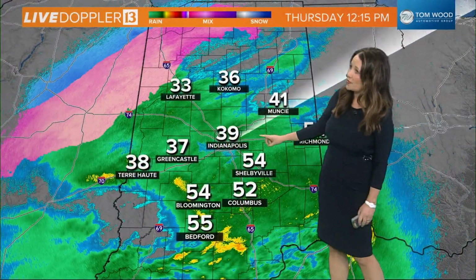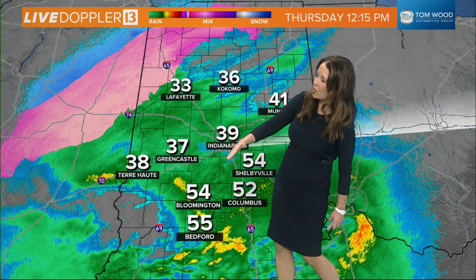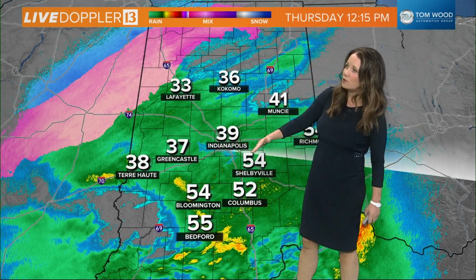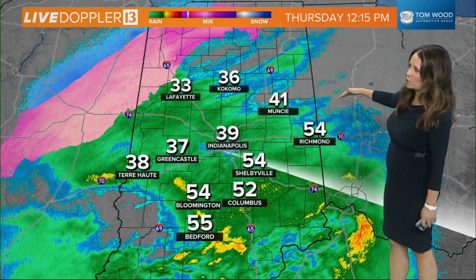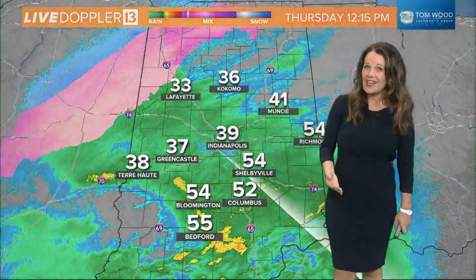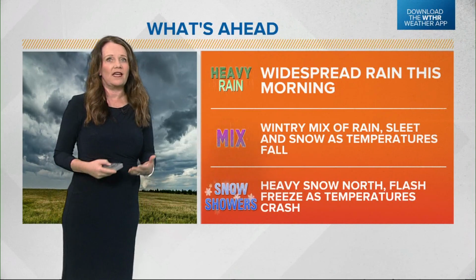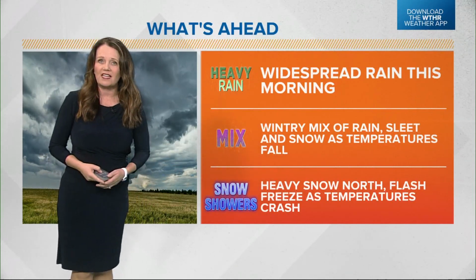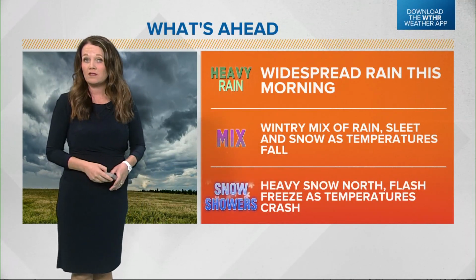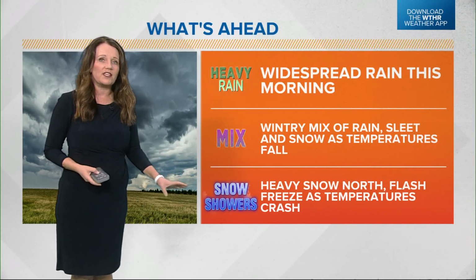Right now, it's 39 degrees in Indianapolis. The front has now slid through Indianapolis, so it's really hovering to the north of Bloomington and Shelbyville and Richmond, but we're starting to see that colder air moving in, and that's going to have some impacts as we go through the afternoon, as we start to see that precipitation changing types. So we'll have widespread rain, and then we have this wintry mix that's going to change into some sleet, and then we'll see some snow showers, especially on the backside of this system. Heavy snow will be possible mainly in northern and north central Indiana.